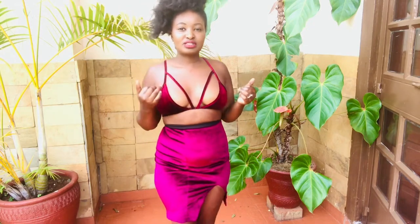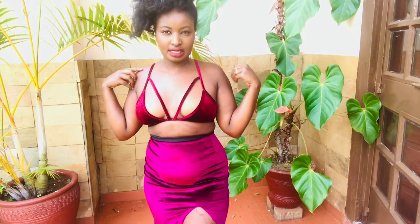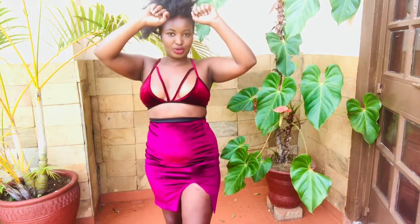Most of the time when I wear this outfit, I always go for a party. This dress is for party. I don't like wearing it like that, being open. I love wearing it with a jacket. I'll show you the jacket as we continue, how I dress this outfit at the end.